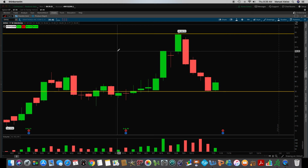So the longer the time frame, the more data it has. And I take into consideration that a monthly high and a monthly low has a lot more support and or resistance than a weekly high and a weekly low, and a daily high and a daily low, okay? I hope you understand what I'm saying, but if not, you could always email me, and I'll be more than happy to explain it further.